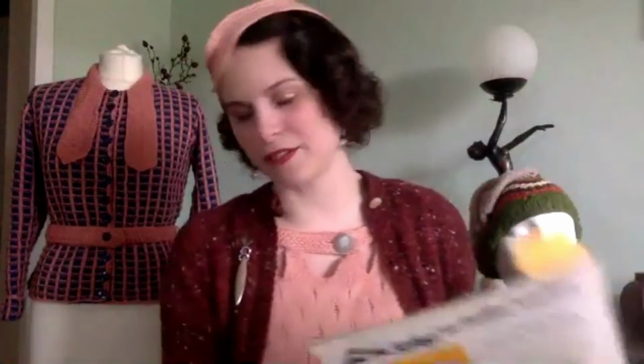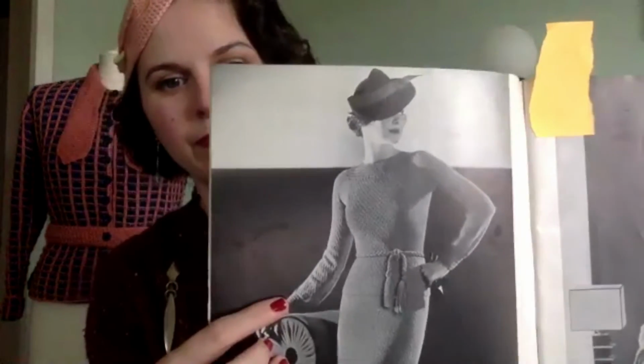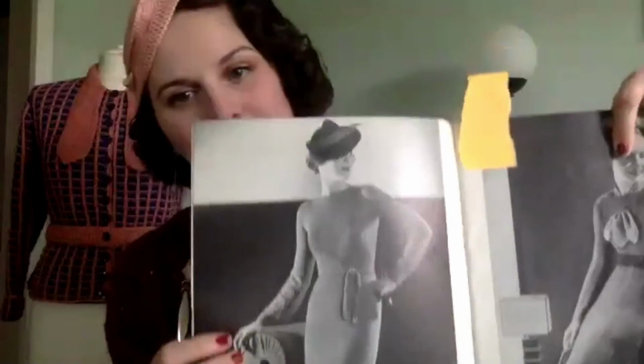I will show the pattern first. This was one of my first 30s knits from a few years ago. So that is the pattern. It's a suit again, but I started knitting the skirt, and I think I have about this much of it because it's on tiny needles, and it's taking me too long, and I don't know, maybe eventually I will finish it if I do a few rows each year.